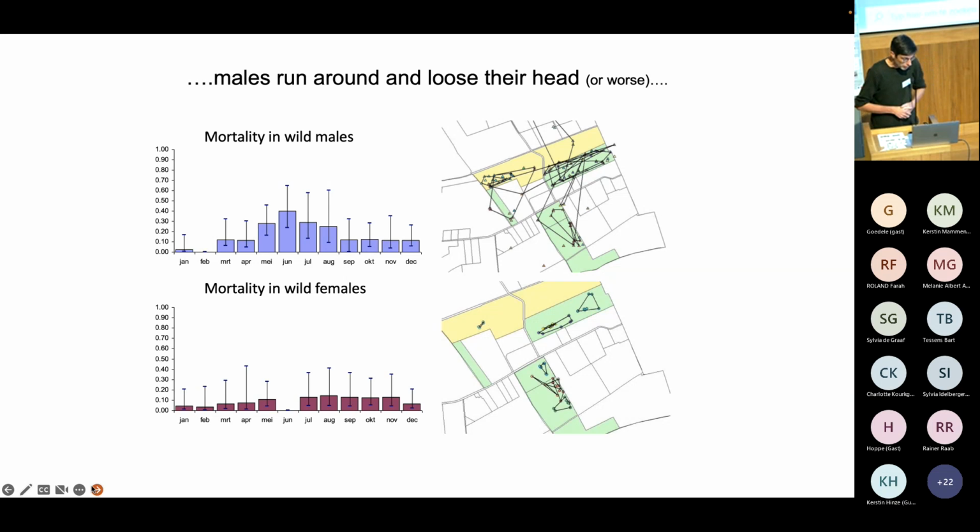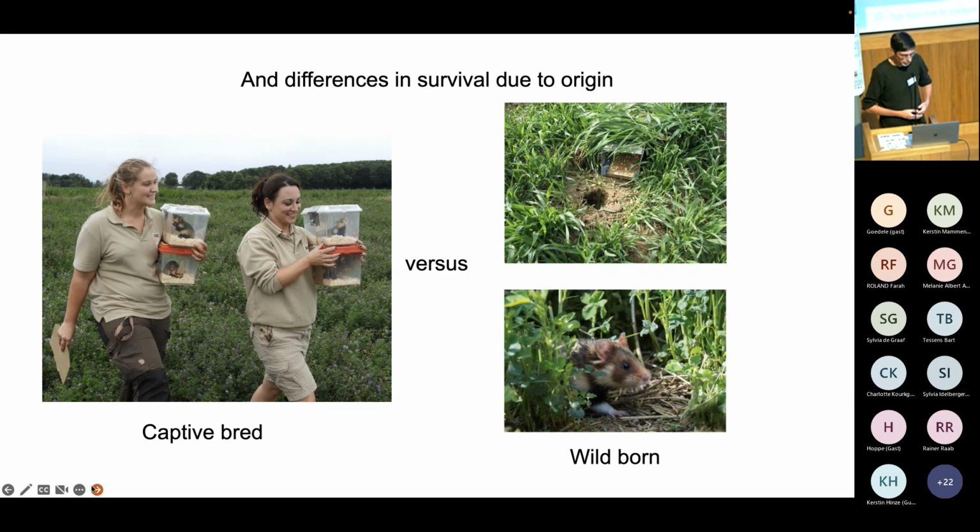So if you're a male hamster, you have a problem: you have to be the first with the female, or otherwise she's already fertilized. So you have to run around, and then you meet all kinds of friends or not so friendly other animals which kill you, etc.